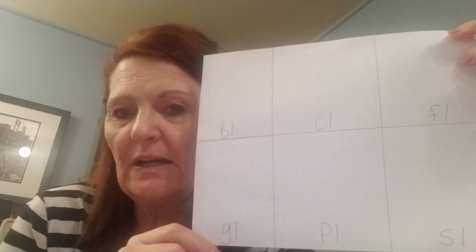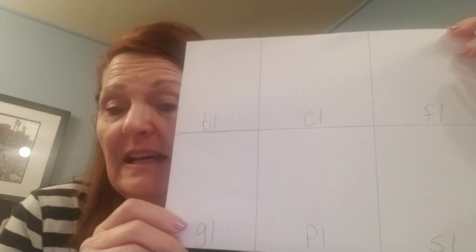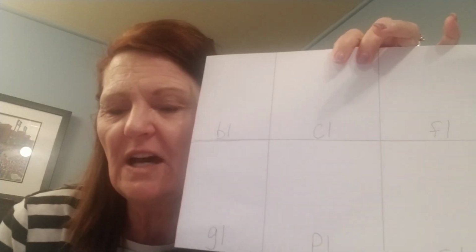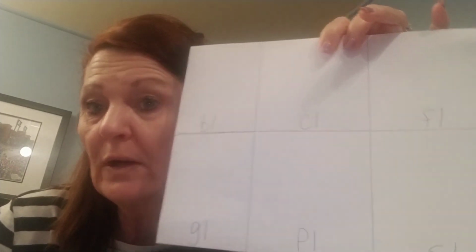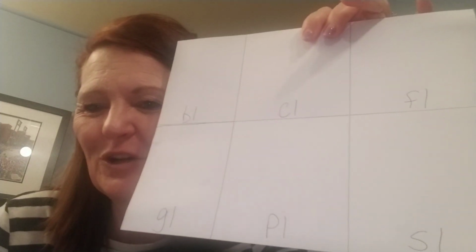If you have a different one, again, go ahead and draw and color your blend. As long as it makes that sound at the beginning, that sounds great. Draw it. If you want to add a little detail when you're done, that's fine. And of course, color it with whatever you have, crayons or markers, the best that you can. All right, go ahead and work on that.